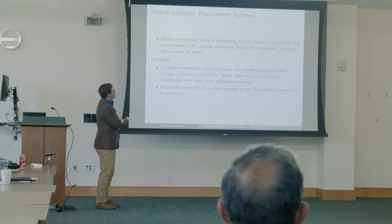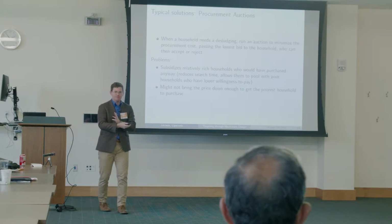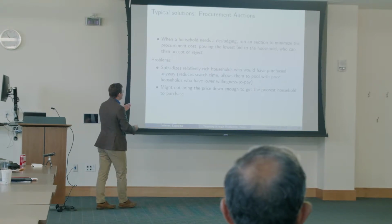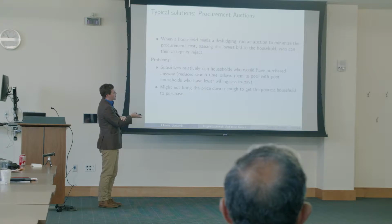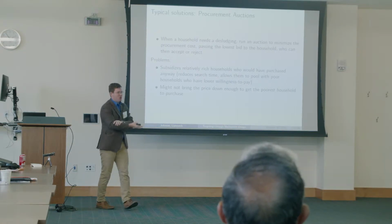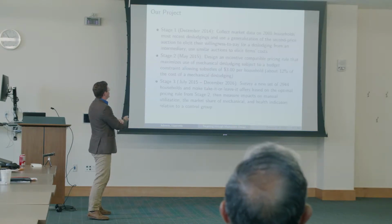Another option would be something like you just run procurement auctions. So when a household needs a desludging, they can call up, you run an auction to minimize the procurement cost, and then you pass the lowest bid to the household who can then accept or reject. Sounds like a good, off the cuff, that's what an economist would come up with. But there's two problems that I'd like to point out here. In large part, this is subsidizing relatively rich households who probably would have purchased anyway. So it's reducing their search time, and it's bringing their prices down. It's allowing them to pool with poor households who have lower willingness to pay. But it might not bring the price down enough to get the poorest households to purchase. So these standard solutions have a couple drawbacks.